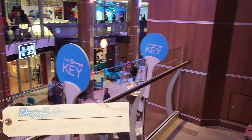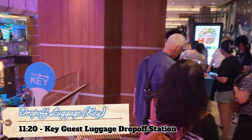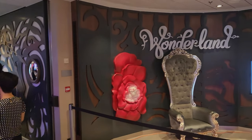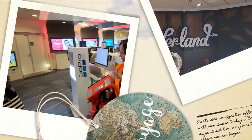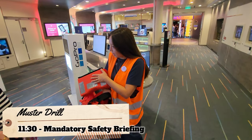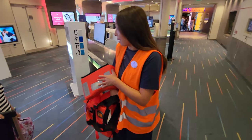First thing we do as a key guest is to drop off our luggage at the drop-off station located at the Wonderland. Following which, we attended the mandatory safety briefing at our allocated master drill station.